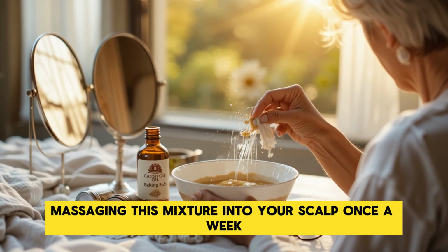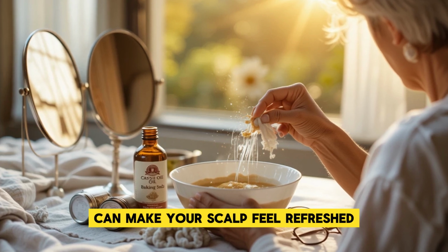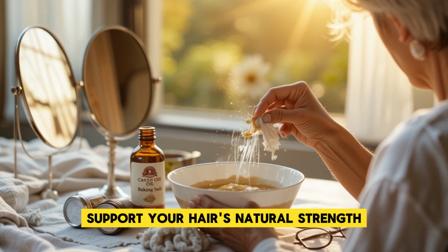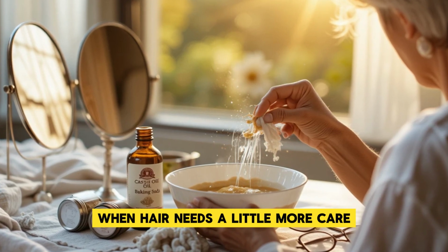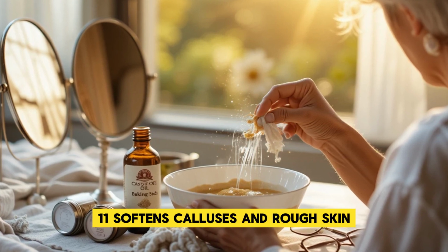Massaging this mixture into your scalp once a week and leaving it on for about 20 minutes can make your scalp feel refreshed and your hair more alive. It's a gentle way to support your hair's natural strength, especially during a time in life when hair needs a little more care. 11. Softens calluses and rough skin.